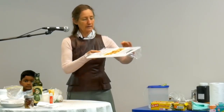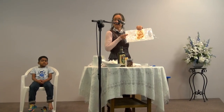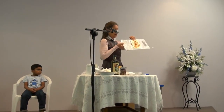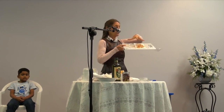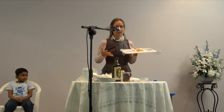Now, the reason you put the olive oil there, see, if the olive oil wasn't there, all that cayenne pepper would have fallen off by now. So that's about how much you do. And what I'm going to do is put Jeremy's foot on that and then put the plastic over and put a sock on. Now, Jeremy doesn't have peripheral neuropathy.